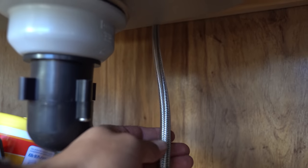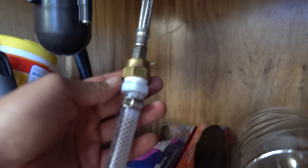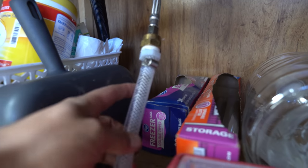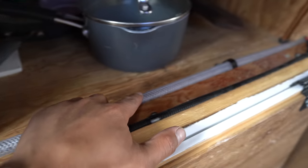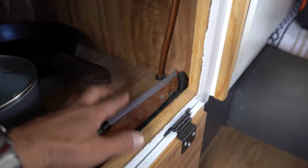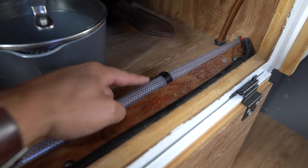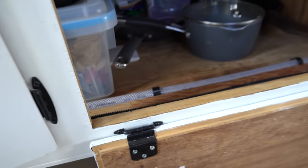This is the cold water inlet that runs directly to my faucet. And this, I got a couple connections on there. This tubing runs all the way along the side here, all the way through there. And my water pump is on the other side in there. So this connects directly to the water pump. I've got it held in place by these little tube management clips, which is really nice.